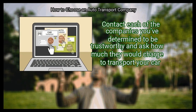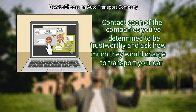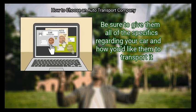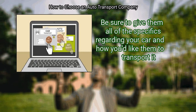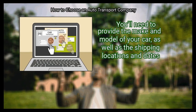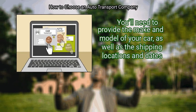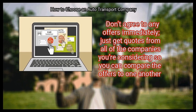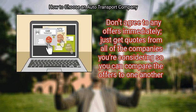Contact each of the companies you've determined to be trustworthy and ask how much they would charge to transport your car. Be sure to give them all of the specifics regarding your car and how you'd like them to transport it. You'll need to provide the make and model of your car, as well as the shipping locations and dates. Don't agree to any offers immediately. Just get quotes from all of the companies you're considering so you can compare the offers to one another.